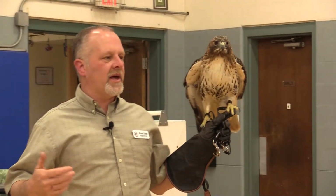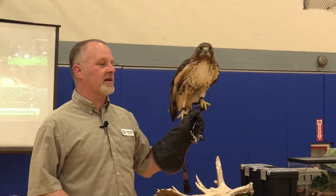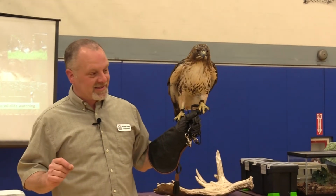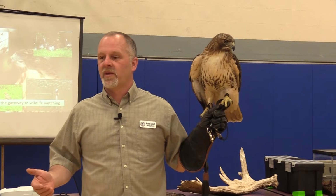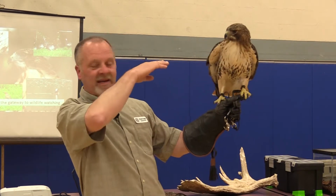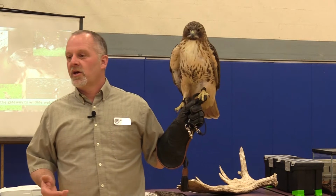We're talking about wildlife we're going to see. This is the most commonly seen hawk, probably in all of North America. This is the red-tailed hawk. He's not the most numerous. But this is the one we're going to see because the habitat of this bird is open spaces. Broad-winged hawks, which are kind of a mini version of this bird, we have many more of those in Vermont than we have red-tails, but they live in the woods. So most of them we don't see.